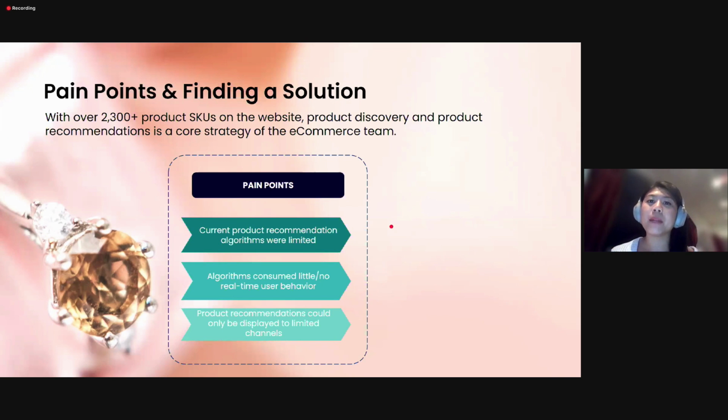One of the key pain points that Chow shared with us was that they have over 2,300 product SKUs on the website, and as you all know, with jewelry, it's often not something that you purchase every other day, right? You buy them for special occasions, for weddings, for birthdays, and it's important that for a user, when they first come into the website, they are already seeing something that's very relevant for them and for their purchase, such that they spend their budget as well as their purchase on Chow website instead of any other retailers.